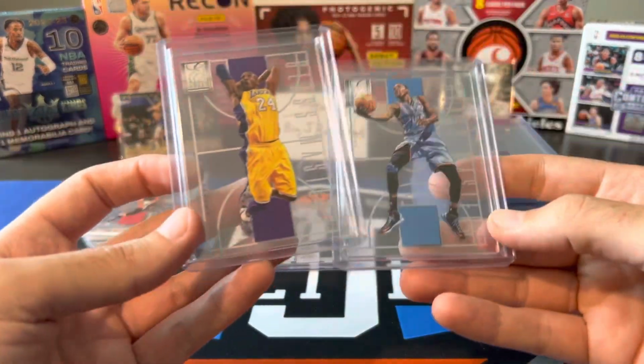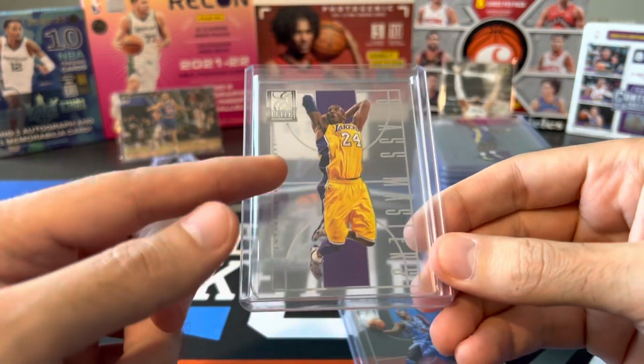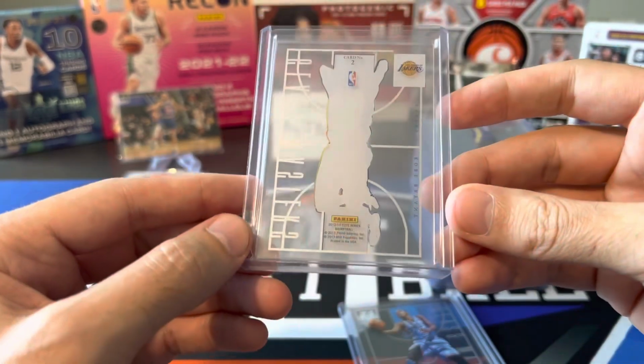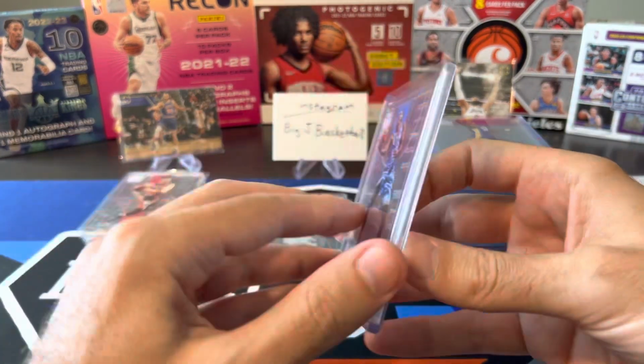Then we got obviously some guys that you would expect to see in insert sets from that time. Kobe. This was the card that I actually saw that made me want to start collecting the set. So as soon as I got this one, it set me off on chasing the rest of the set. KD back in his Thunder days.